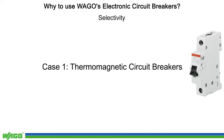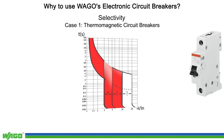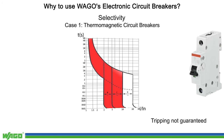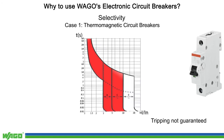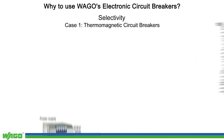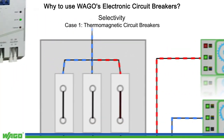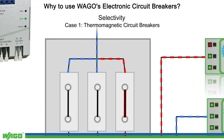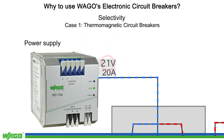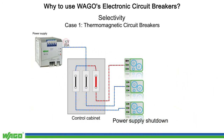Looking at the trip curve with the characteristics B, C, or D, we might think that selectivity is always guaranteed. In reality, this is not the case, especially under low overcurrent conditions. In fact, thermotripping of thermomagnetic circuit breakers takes too long to shut down overloaded channels. As a result, the upstream power supply unit activates its overcurrent protection and reduces its output voltage. This can cause the entire control cabinet to shut down.